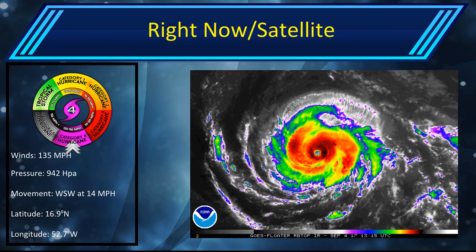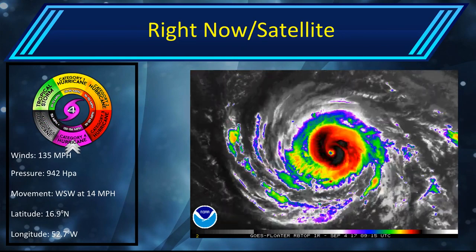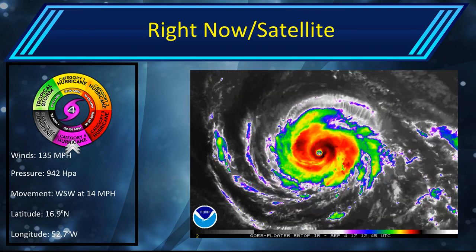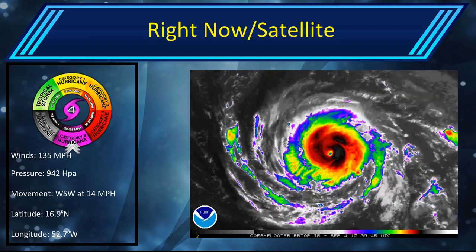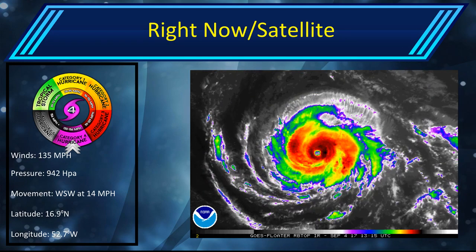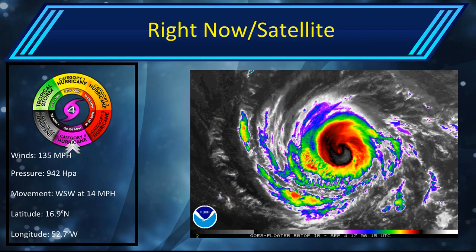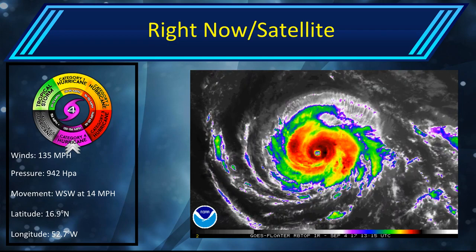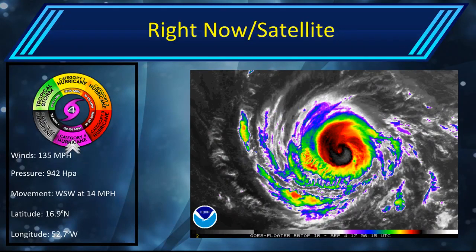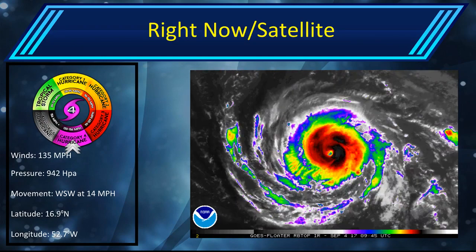Let's get right into it. So, this is Hurricane Irma. Hurricane Irma is currently a Category 4 on the Saffir-Simpson hurricane wind scale and could cause great damage to the Leeward Islands, which is what it is expected to hit. Winds of 135 miles per hour, pressure of 942 hectopascals, movement west-southwest at 14 miles per hour, latitude of 16.9 degrees north, longitude of 52.7 degrees west.